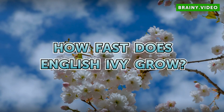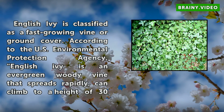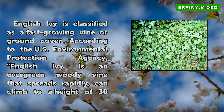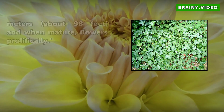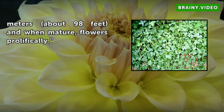How fast does English ivy grow? English ivy is classified as a fast-growing vine or ground cover. According to the U.S. Environmental Protection Agency, English ivy is an evergreen woody vine that spreads rapidly, can climb to a height of 30 meters, about 98 feet, and when mature, flowers prolifically.